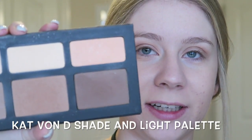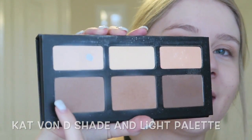Okay, so now that I got the base bronzer layer on, I'm gonna go into the Shade Light palette and take this one because it's a lot more cool tone. I want a good mixture of the cool and this one's a little bit warmer. I'm just gonna take a baby bit of that and put it all over too.